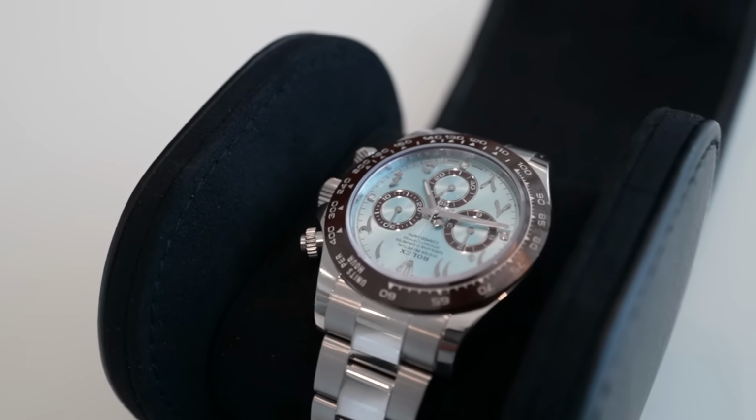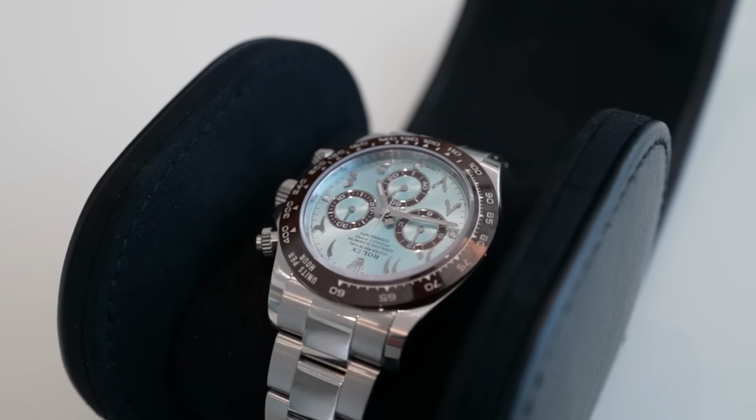So Rolex, when they make a platinum watch, they do that baby blue face. Most people can't tell the difference between platinum and stainless steel. Rolex differentiates the two because all of their platinum watches have this almost Tiffany color baby blue face, and that baby blue face signifies a platinum watch. Oh wow. So watch people know immediately.